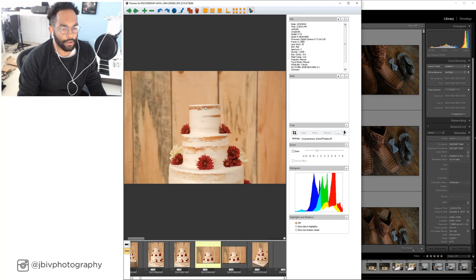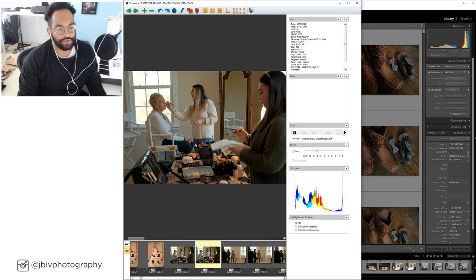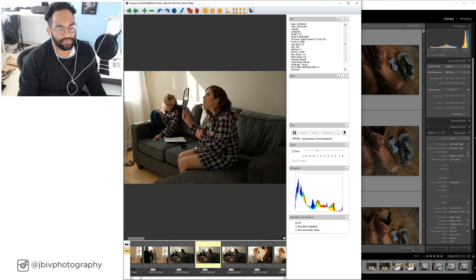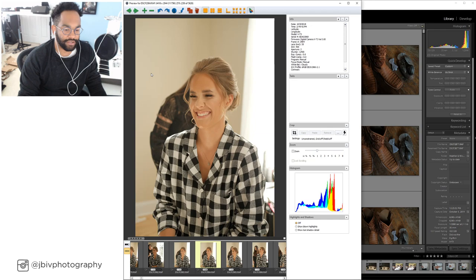Also, one thing that's nice is you saw me flipping the photo. That will carry over to the photos once I actually sync all the information over. So I don't have to worry about rotating any photos because I can do it while I cull.